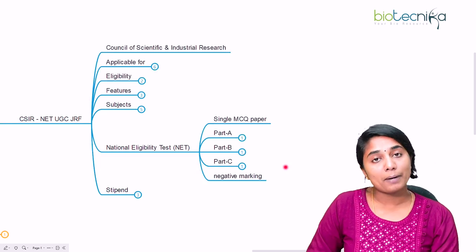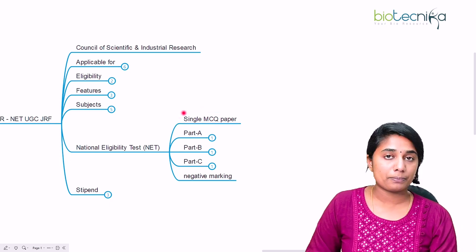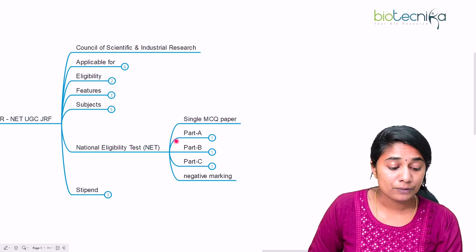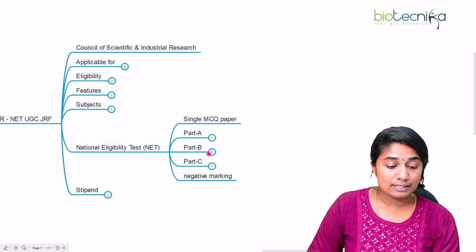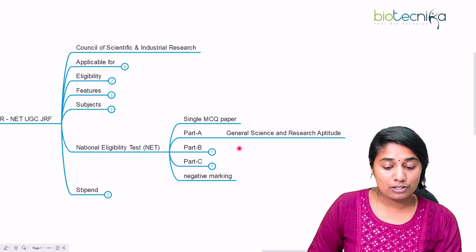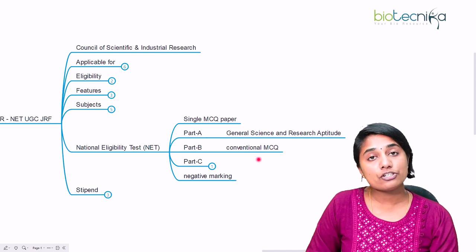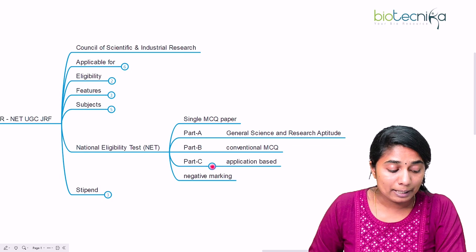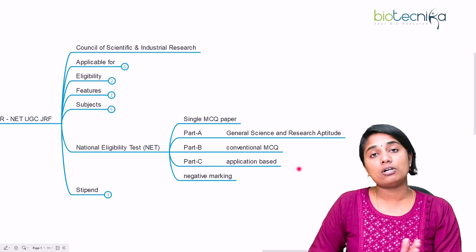Now let us see about this exam itself. First and foremost, it's a single MCQ paper, that is, a multiple choice, objective paper only. It consists of three parts: part A, part B and part C. Part A is general science and research aptitude. Part B is conventional MCQ from your subject, the subject that you have chosen. And part C is the application-based questions from your subject.